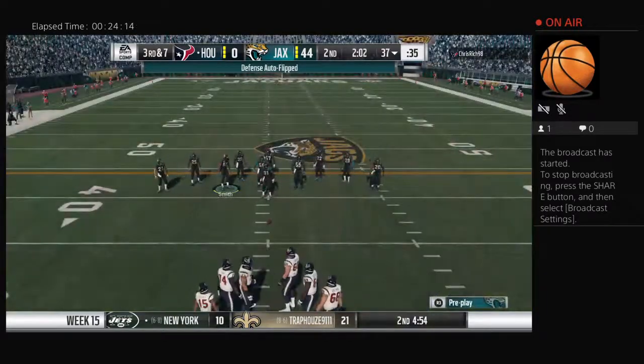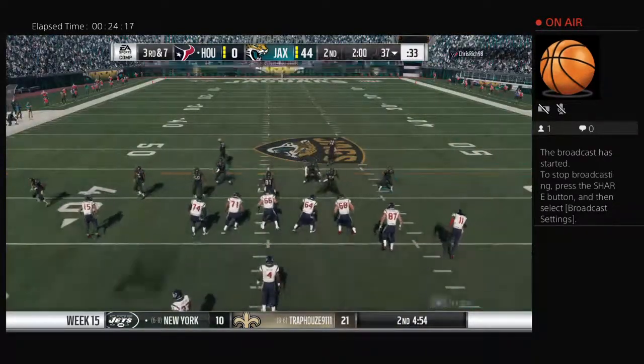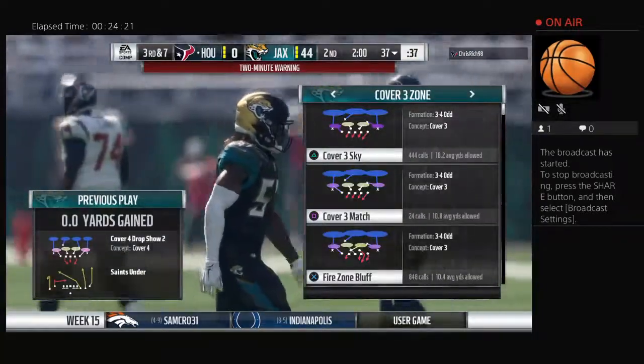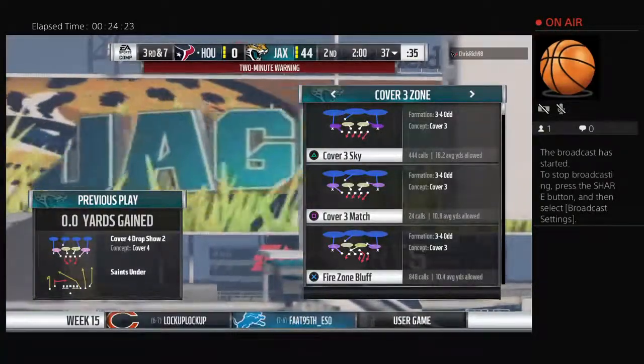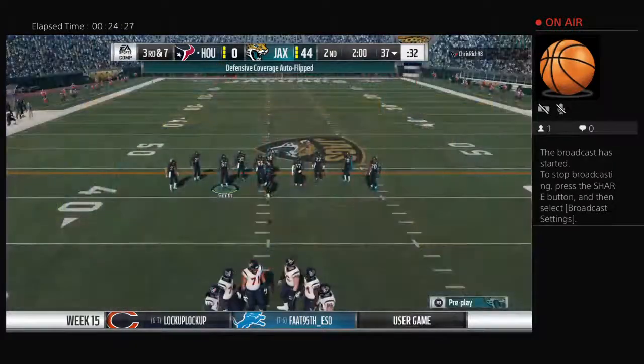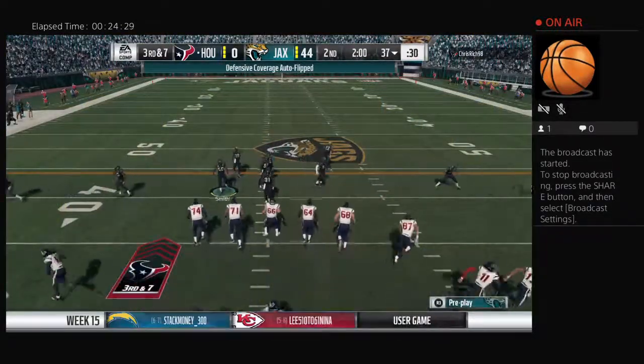The Texans on 3rd down. Just 1 for 5 to this point. This is 3rd and 7. 2 minutes remain here in the first half. Back with more from Jacksonville. Don't go anywhere. We'll be back after this.